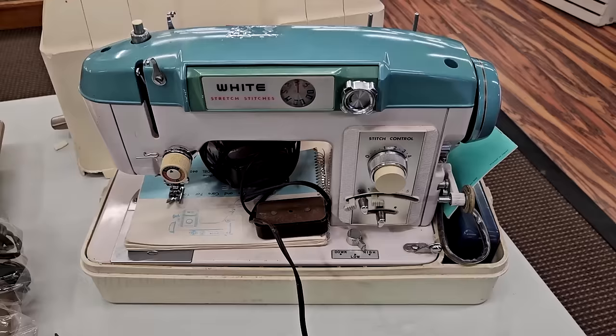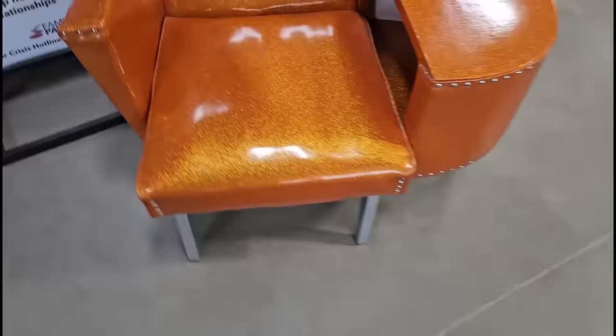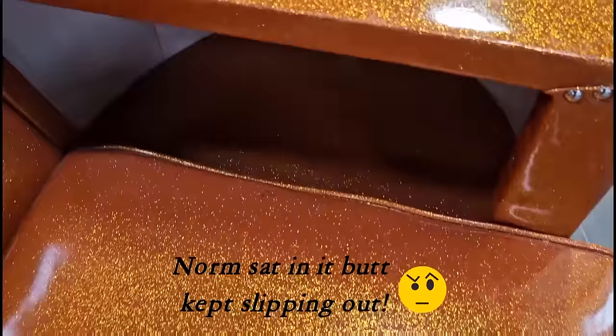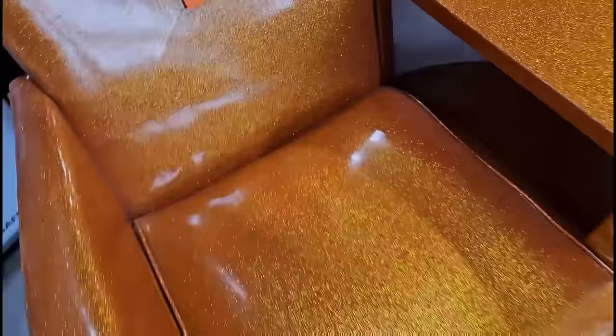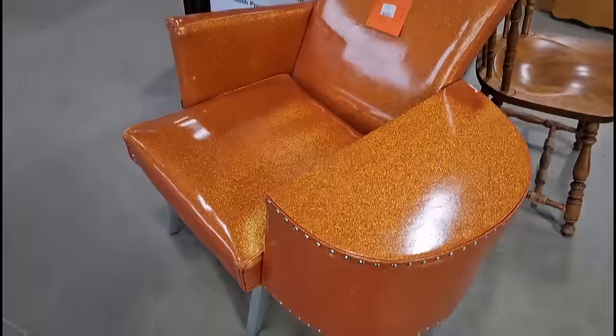Can you believe this is in the front entrance of the North Branch Family Pathways? Only $95. It says vintage. Look at that. It's even glitter inside. Wow. That was a lot of work. I'd take it if I knew there was somewhere we could fit it, but... Chrome legs. I'm not really into chrome legs anymore, but isn't that something? Boy, that is really a sight.